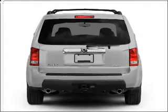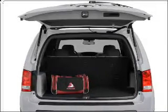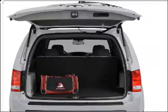Treat yourself to the splendor of a premium sound system. Brake safely with the anti-lock braking system. Enjoy the flexibility of multi-zone temperature controls.